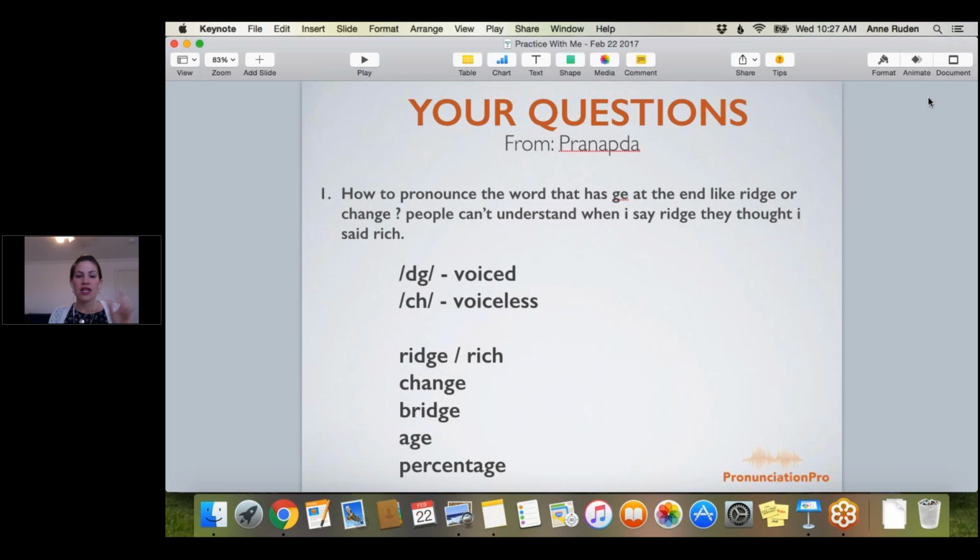So the difference here is when GE is at the end, it's J, J, J. Okay? J is voiced, and it's that burst sound voiced. So it's the opposite of ch, where ch has the same mouth position, but ch is voiceless.